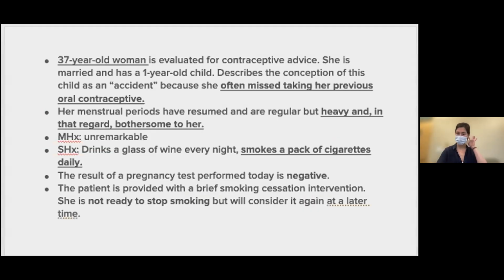Going back to this patient, the two things to call out in this history: she often missed taking her previous OCP, so she had an unintended pregnancy, and her menstrual periods are regular but heavy, and not just heavy, but bothersome to her. So from a preference standpoint, you might want to avoid a mini pill, number one, because she's got to remember to take it every day. With the mini pill in particular, she's got to remember to take it at pretty much the same exact time every day. And the mini pill doesn't necessarily help with heavy periods. Again, heavy periods in and of themselves are not necessarily pathological or have to be treated, but this question stem is telling us that they're bothersome to her.